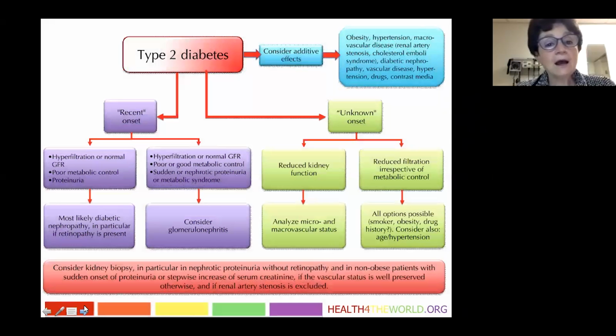Type 2 diabetes, as we mentioned. If you look at this diagram, it shows that in type 2 diabetes, it's not only the glycemia that contributes to the development of nephropathy, but other associated conditions such as obesity, hypertension, vascular disease, some of the medications that were used, and use of contrast media for diagnosis of various complications. These cause reduced kidney function and reduced filtration, irrespective of metabolic control, and cause the kidney damage.